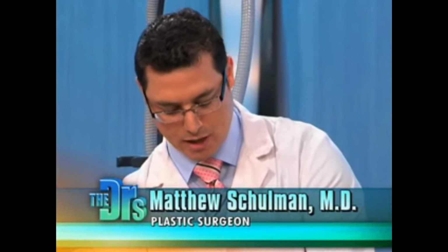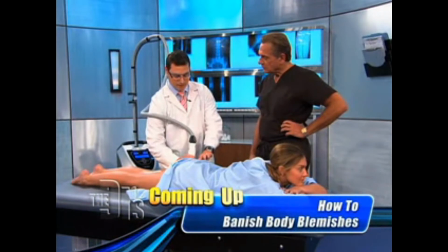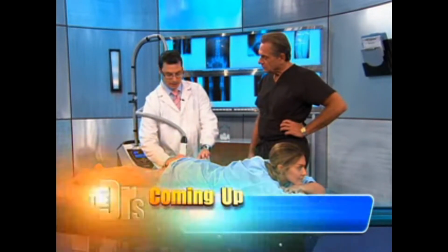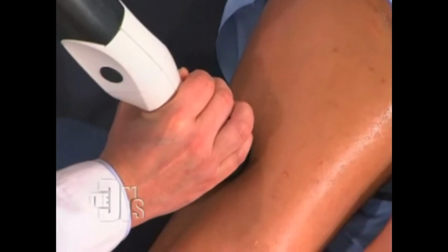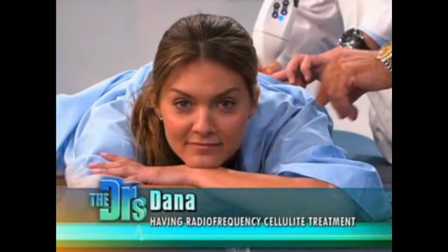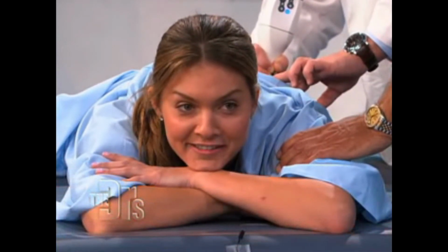And then sometimes people come in for just maintenance therapy every 3 months, 4 months. So this is Dana's final treatment. And as she'll tell you, this is very comfortable, you don't see her flinching. How's that feel? Do you feel a little heat there? It feels great. It's like a massage and heat. It's nice. Oh, I love this. I love these painless procedures.